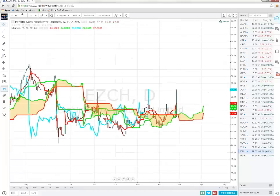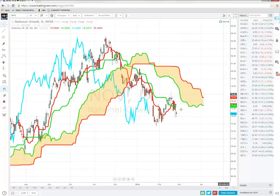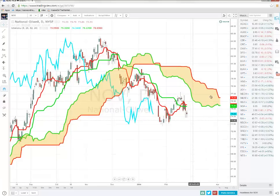Let's talk about these 2 different stocks. One of them was NOV. We saw huge bullish activity on NOV, and I actually took off NOV today. If you look at NOV, why would I possibly want to get long this stock? This stock is extremely bearish. Number 1, it is trading under the cloud. Number 2, it is trading under the 9 and 26 period moving averages. Number 3, the future cloud is bearish, and the lagging indicator is bearish. So every single metric actually gives me a short setup in here.